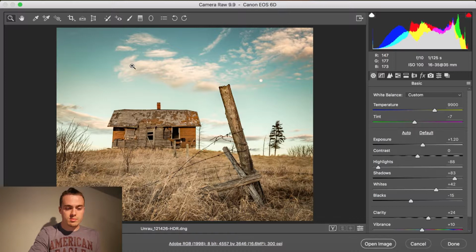And so now, yeah, you can see the before and after there, a little bit of a difference. I don't really necessarily remember where I started here, but as usual, let's start from the white balance down. The original white balance was really cool.